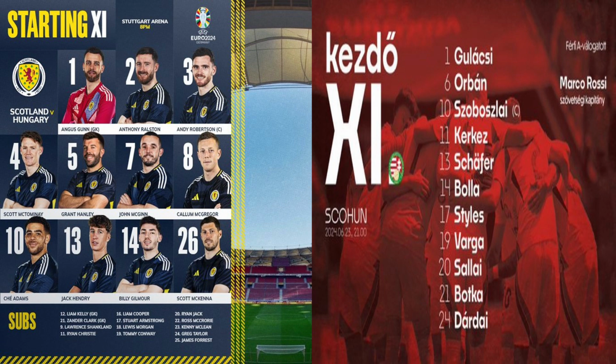Here's Hendry once more on the halfway line, plays it forward to him again, a little touch through, looking for the run of Adams, but it's shepherded back to his goalkeeper by Orban. Clearance from Gulaci is nodded down by Gilmour, but he can't find a teammate, and it's picked up in the midfield by Schaefer, who's joined in there by the Barnsley player Callum Stiles, who is English born, but his grandparents allow him to qualify for Hungary.